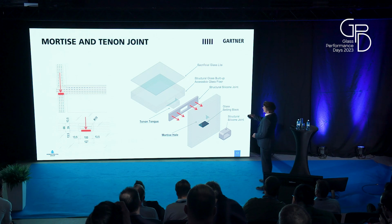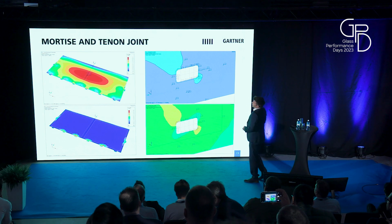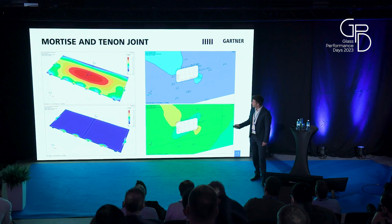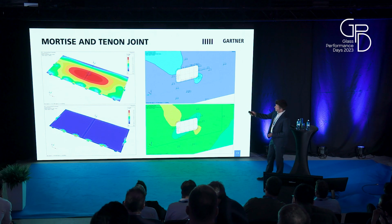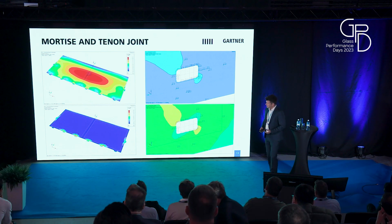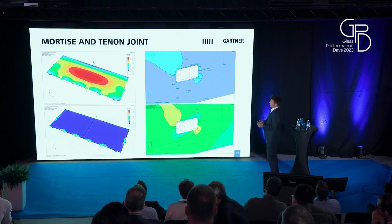And on the right-hand side, the wind loads are transferred via a continuous silicone joint along the glass edge. Looking at some principal stress plots, obviously we had increased stresses around the mortise and tenon joint, predominantly in areas of the curved edges, especially on the tenon tongue. Roughly in a magnitude of 10 megapascal, which doesn't seem a lot, but we worked here with a 1 out of 1,000 breakage probability, and the allowable stress there is around 23 megapascal.